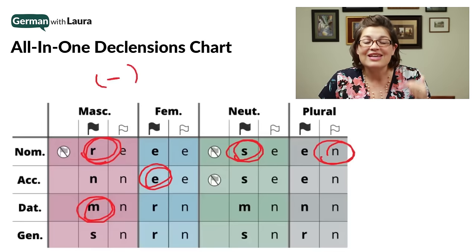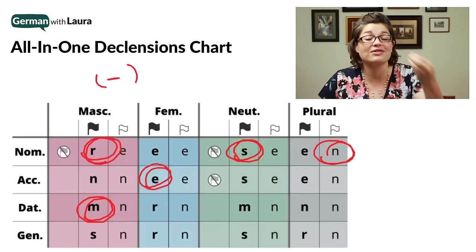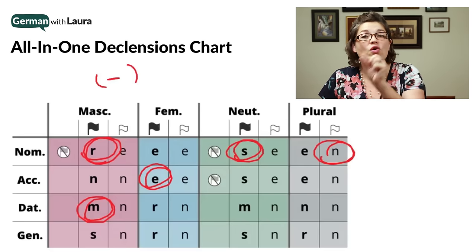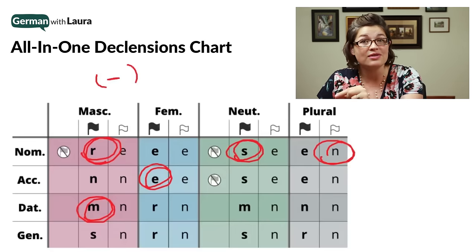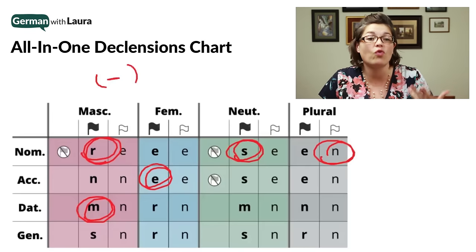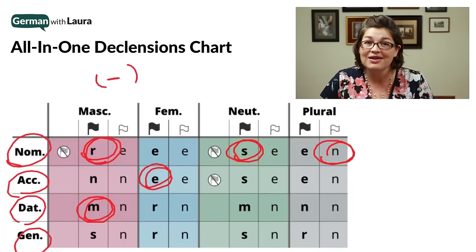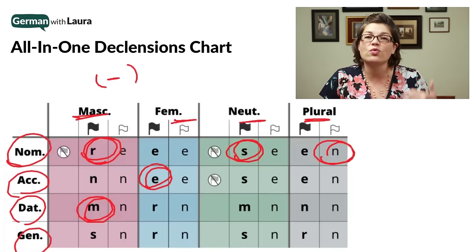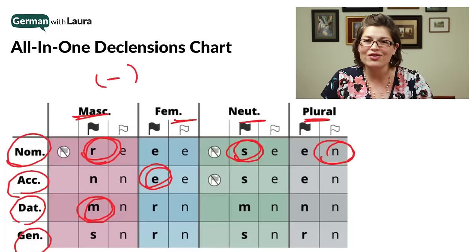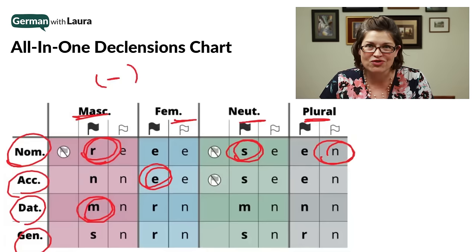And again, these declensions have to go on to the ends of the words coming in front of nouns so that we know which noun is the subject, which noun is the direct object, which noun is the indirect object, right? Therefore, what case it's in, right? All the cases are listed here on the sides, just like we have all of the genders here across the top, right? So we're taking into account the gender of the noun. That's why it's so important to know the der, die, das coming in front of German nouns.